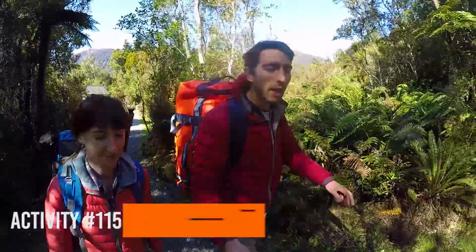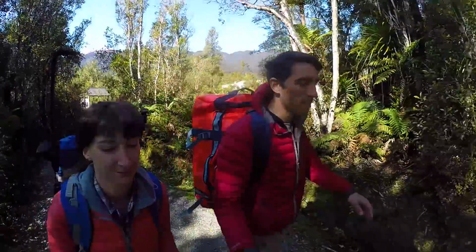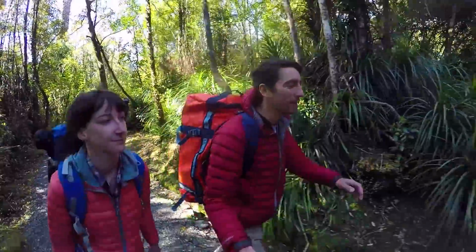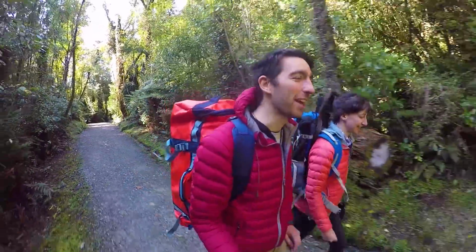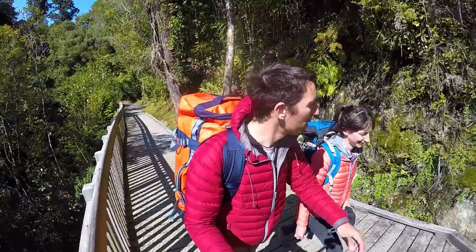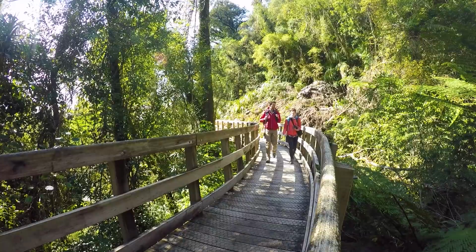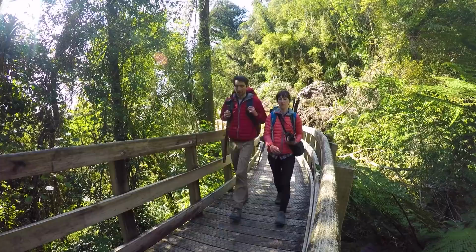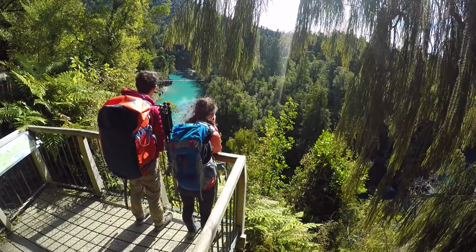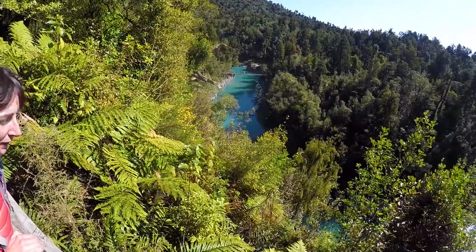The walk down toward the gorge is really short and it's super well maintained. It's a really wide gravel walk, and there is even a few parts which are boardwalk because I guess it was a little bit too hard for most people to make their way down. And it takes us through awesome native bush with some glimpse here and there of the gorge. It's really awesome, and we kind of get a teaser while walking down of what is to come.